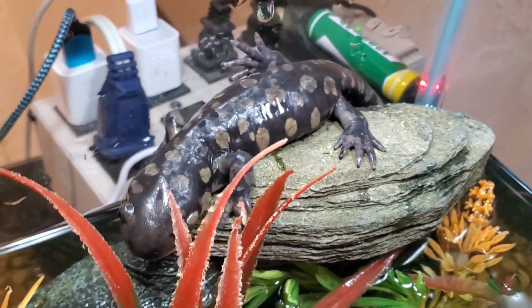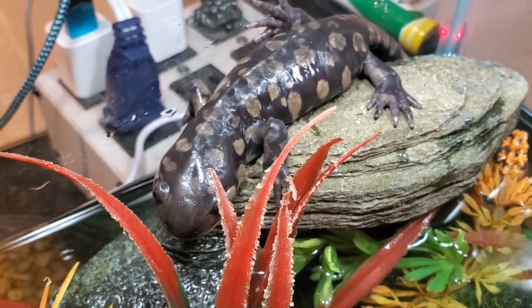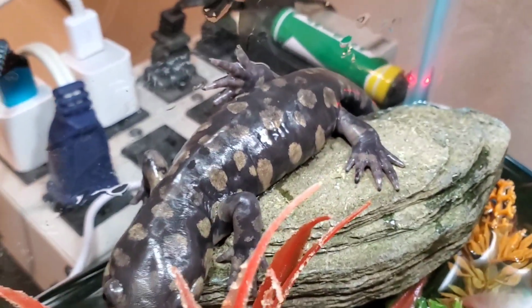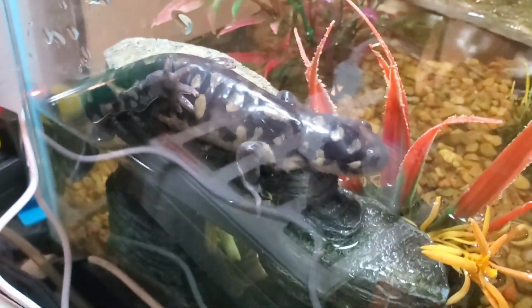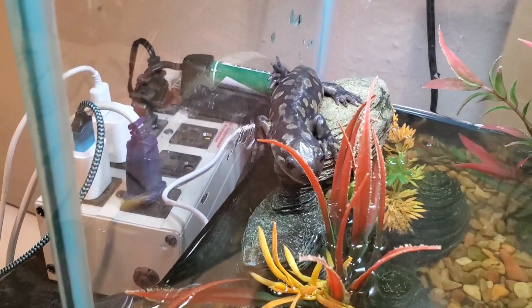About as full as a little salamander can get. Look at that belly. Not one, but two fish in there. That is one filled up salamander. I cannot believe it ate that whole thing. I probably want to feed him again for, or her. I keep doing that. Probably want to feed her again for a couple days.